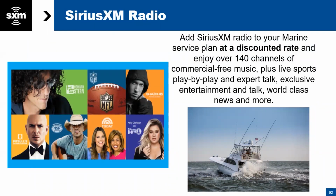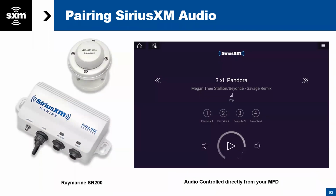So we always do like to touch a little bit on the music, what made SiriusXM great. All SiriusXM weather receivers, all current model weather receivers, are also SiriusXM audio capable. That means you don't need a separate tuner. You can use this weather receiver. You can see there's an audio out right there on the box, and you don't even need a Sirius ready stereo to use audio out of a weather box. All you need is a stereo with an auxiliary in port.